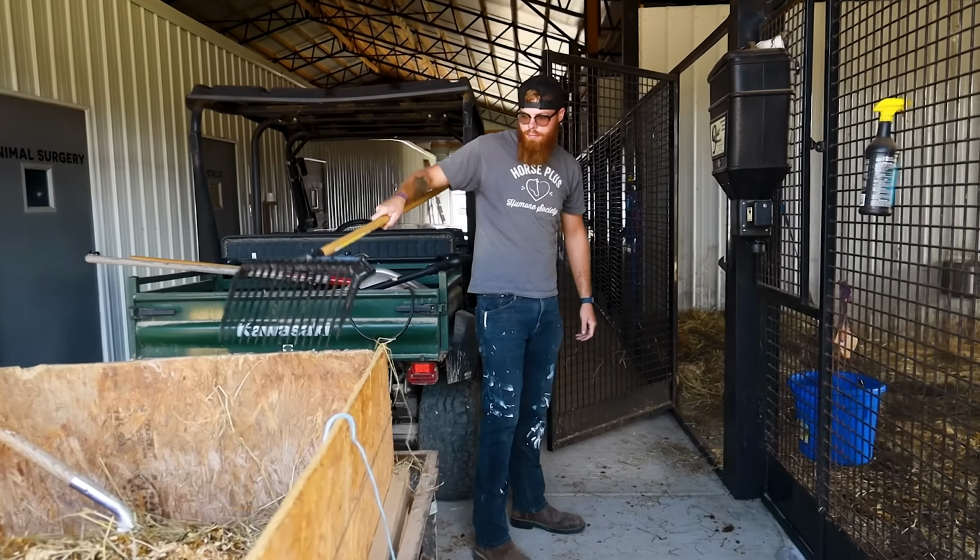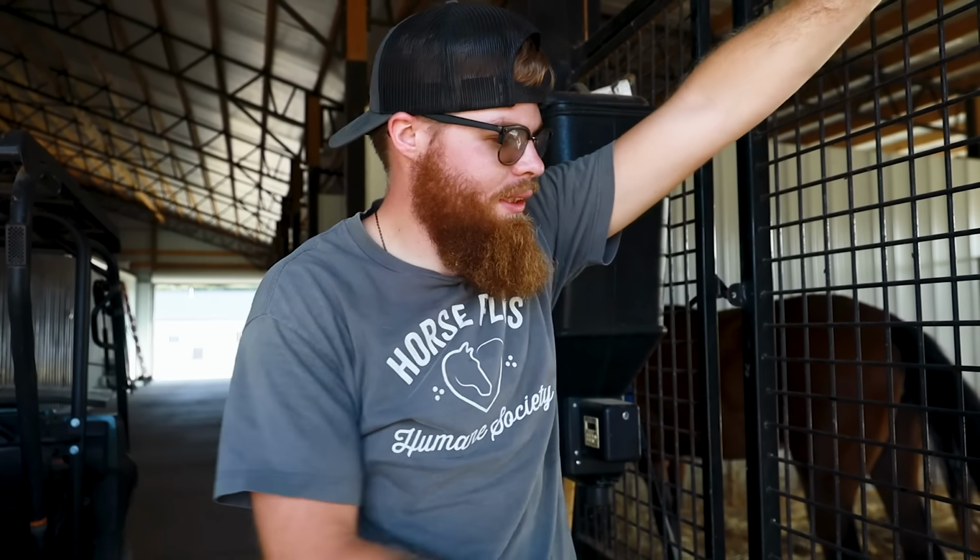I am going around and picking out horse stalls. I might have to muck some of them. I'm not really sure what they look like yet. But we're starting right here with Sapphire.